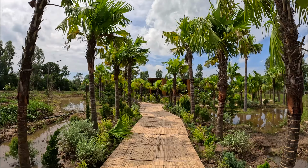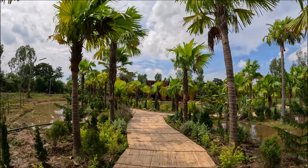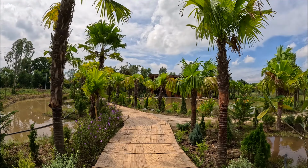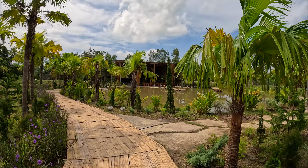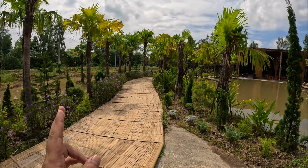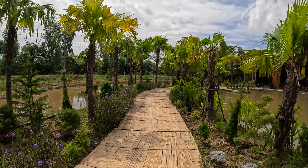And today is a sunny day, Sunday. The time is 1 o'clock. It's lunch time. You can see there is a small lake. We can go. So I think we choose this way.